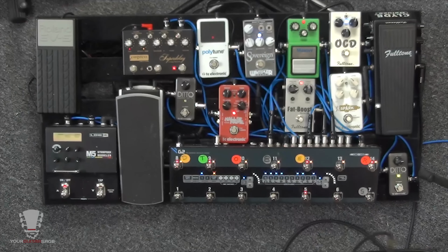Now you can see from my board here, I've got a few things in it, and hundreds, probably thousands of pedals out there. But you have to pick and choose what you want because you can't have everything in one pedal board. You just can't. I wish it were true, but you can't.